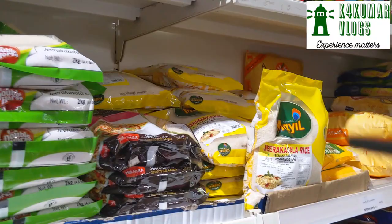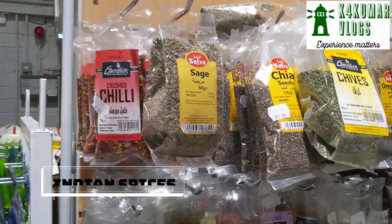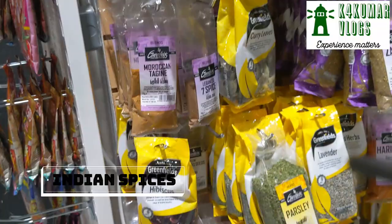And that's just the drinks. Indian spices, yeah? Also here, there are several spices. These are only a small amount of the spices we have. We have more at the corner over there. Can I move this way? Yeah.